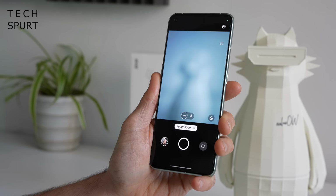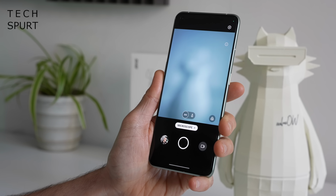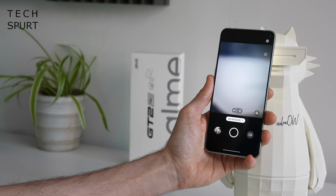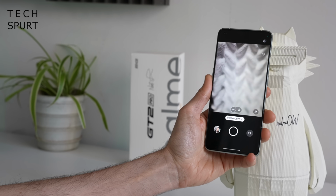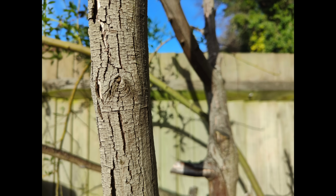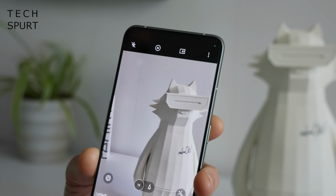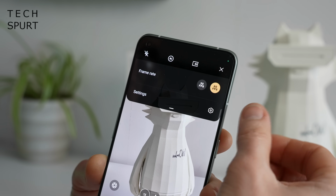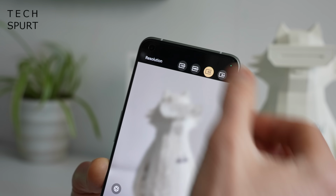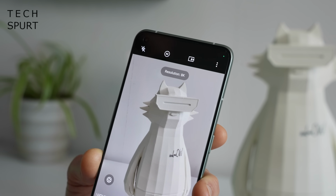As for the final shooter here on the Realme GT2 Pro, well, this is an ultra macro snapper, so if you want to get really up close and personal to your subject, it can be quite fun, but I can't really see many real life applications of this lens, I've got to admit, beyond just keeping the kids amused for a few minutes. And then last up, for your home movie requirements, you can shoot 4K footage at either 30 or 60 frames per second, or you can even bump all the way up to a mighty 8K resolution if you want to absolutely cane that storage space.